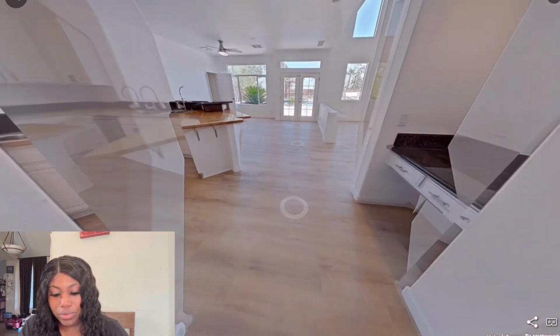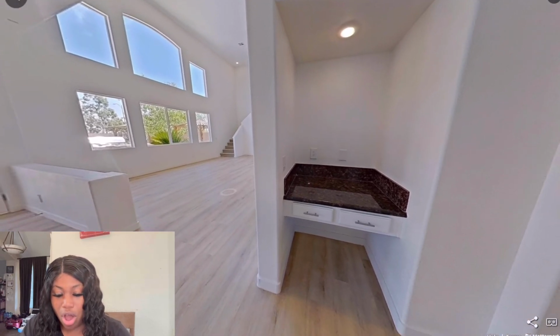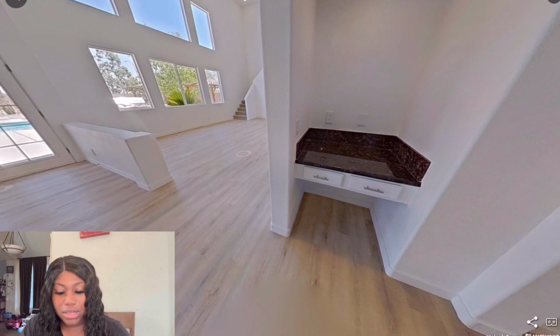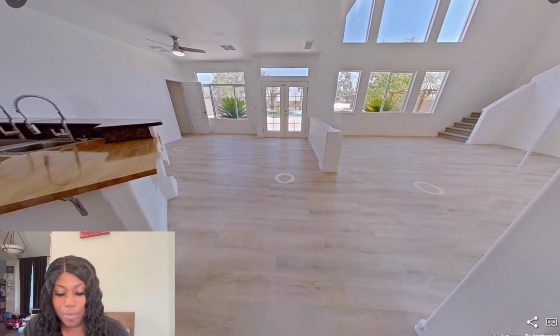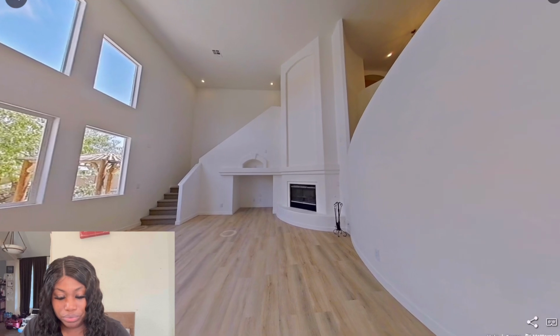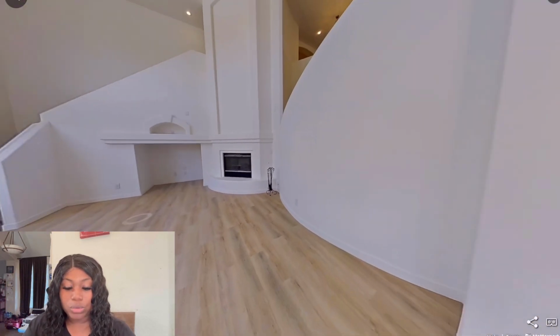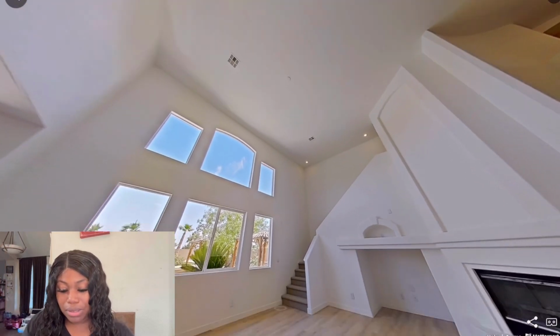Okay, this spot right here, you could do whatever. I'll probably do a little coffee section. Some people could do a little alcohol section. You could do whatever you want right there. Over here goes the living room. For me, it would be the second living room, because like I said, when you first walk in, I'll make that a little living room, and then the next one will be my office. I would just have to put some little doors.